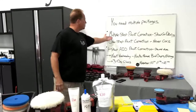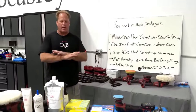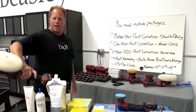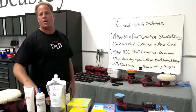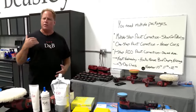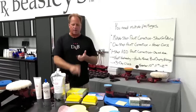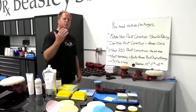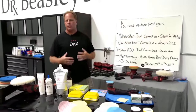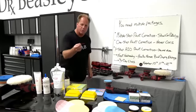Your first package is multiple step. That's where, besides the normal things of washing and claying, that's for anything you're going to do, you're usually going to use a compound and something strong like a wool pad on a rotary or an aggressive pad on some kind of orbital as your first step. Then you're going to come back and perfect the paint with the second step. Then you're going to seal the paint, whether that's with a carnauba wax, a synthetic paint sealant, a ceramic coating, or a graphene coating, but you're going to seal the paint. So that's multiple steps, or what I always call show car detailing, because that's how you're really going to get the majority of the defects out and have that true show car finish. And you need to be charging for that.